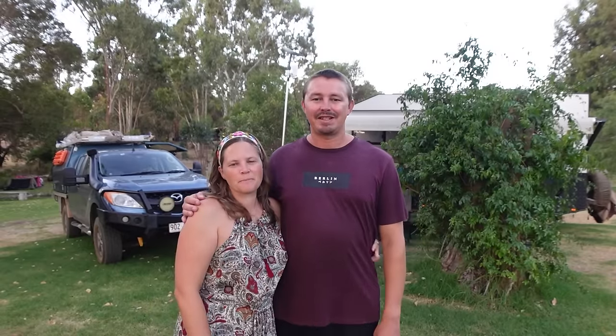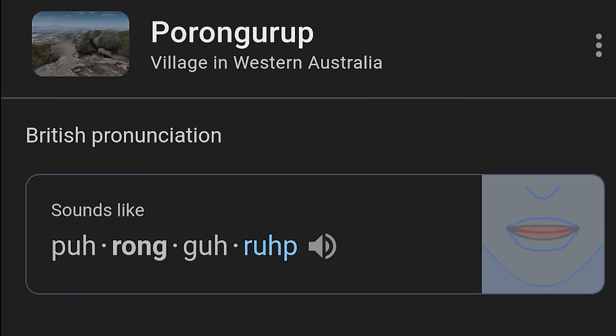This week we are at a tiny town in the southwest of Western Australia called Porongurup. Porongurup. It's so catchy. My apologies. We've been Googling how to pronounce town names now because we've been getting in trouble for pronouncing things wrong. And this one was just super catchy. So every time we go for a drive, we're like, Porongurup.